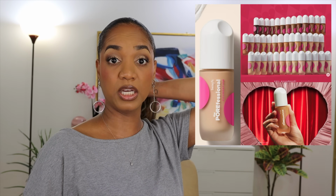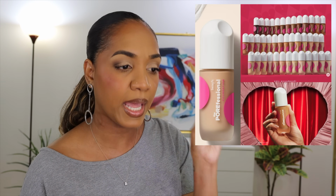And oh, how about this? Benefit Cosmetics has a new foundation. So Benefit has been out of the makeup game for a while. They've just been doing their brow products, like just sticking to brow products, which they are phenomenal at. Like, they do a really good job. And mascaras, like, phenomenal, right? But now they're back at it with a foundation. So this is the POREfessional. Oh, they have primers too, the POREfessional. So this is the POREfessional foundation.